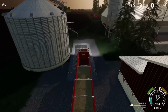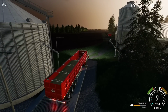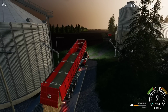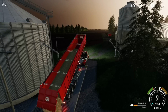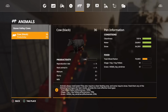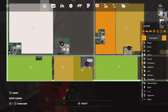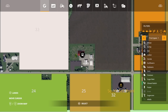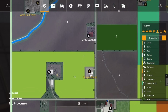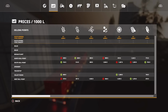The actual changelog did state a few things. On the ×2 map, which is the console version, there were a couple of place names in the original description for the console version that I'm assuming are remnants left over from the PC version, because they're place names that aren't on the map. I'm sure it said Little Acre, unless it's one of these, but I couldn't find it, and it said about sell points taking additional crop types, which obviously on the console version we haven't got additional crop types.